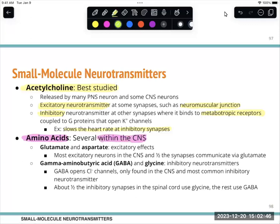So let's look at some of these. Glutamate and aspartate are excitatory. That gamma aminobutyric acid, or GABA, and glycine are inhibitory. So GABA is going to open chloride channels because chloride is negative, causes that cell to become more negative, so it's going to hyperpolarize. About half of the inhibitory synapses in the spinal cord are going to use glycine. The rest will use GABA.